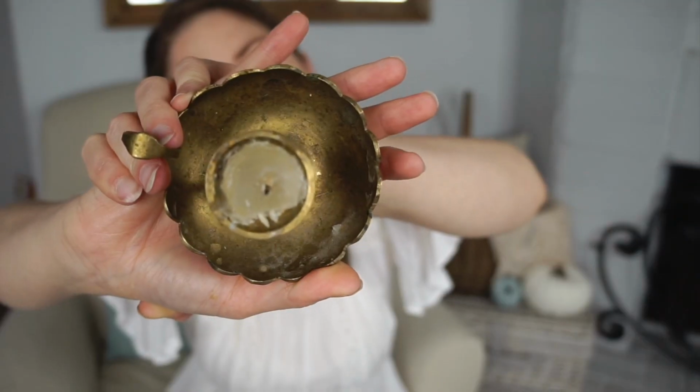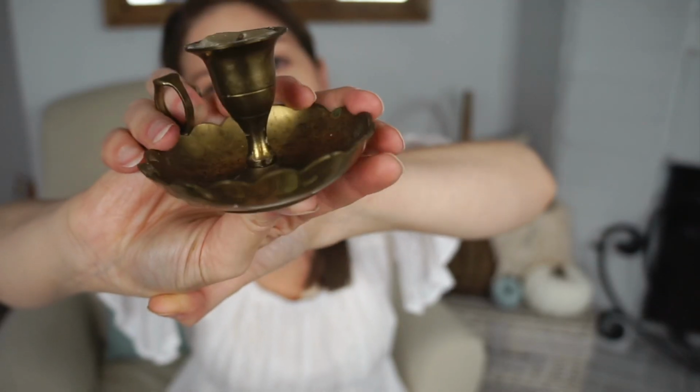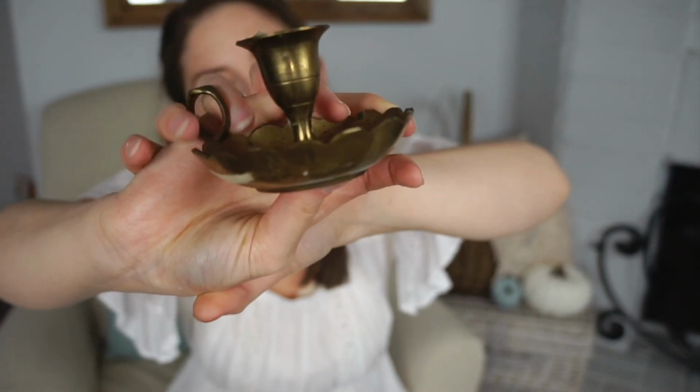Of course, I found another brass candlestick holder. The edge has a little scalloped detail, if you can kind of see it. And I just thought it was really pretty. I do need to clean out the old candle wax. It says $3 on the bottom. I may or may not have paid that.